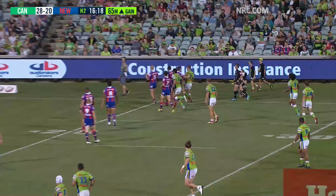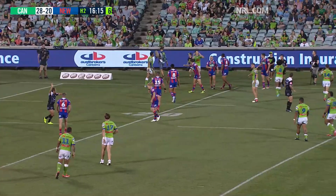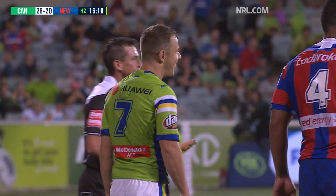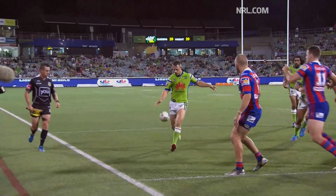Williams down the short side. He's out on the full, so the Knights are going to get this. It's not the right option there from Sam Williams. He's locked his time over again. Disappointed with the call. We'll see. He goes to the very narrow short side. He kicks it out on the full.